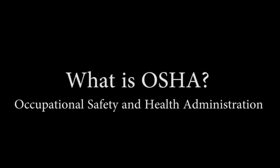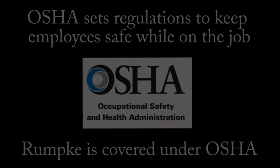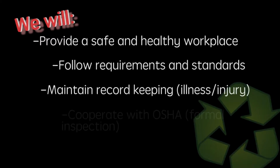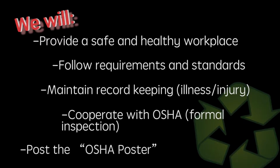What is OSHA? Occupational Safety and Health Administration. OSHA sets regulations to keep employees safe while on the job. Rumpke is covered under OSHA. We will provide a safe and healthy workplace, follow requirements and standards, maintain record keeping on illness and injury, cooperate with OSHA formal inspection, and post the OSHA poster.